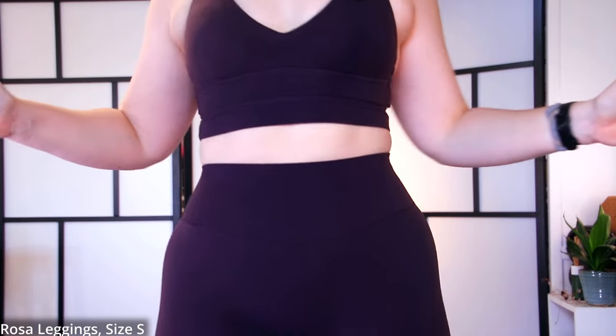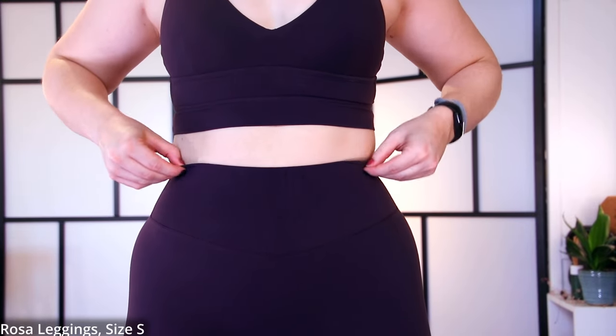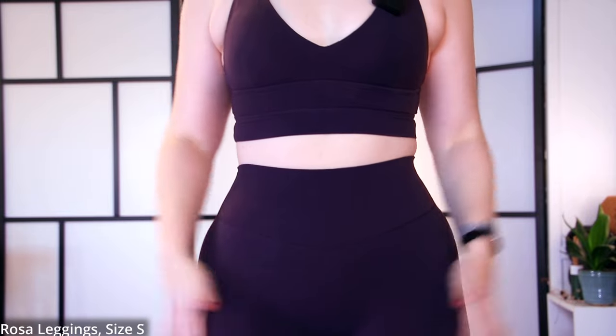Very, very simple, super high-waisted. You can see that here. I do have a long torso, and even for me, this goes a little bit higher than my natural waist. So natural waist is kind of here, but you can always just fold it over a little bit however you want. My belly button is all the way down there, so definitely very, very high-waisted.